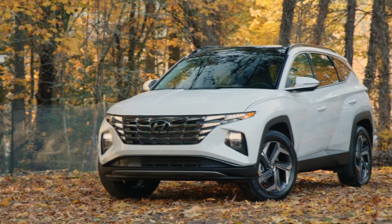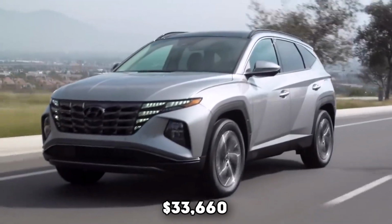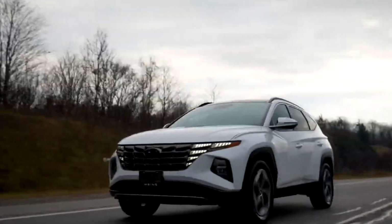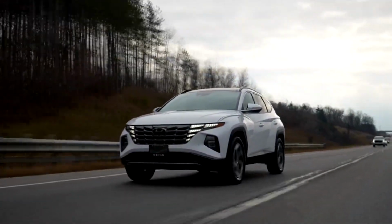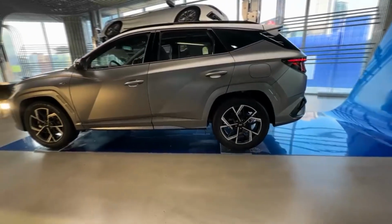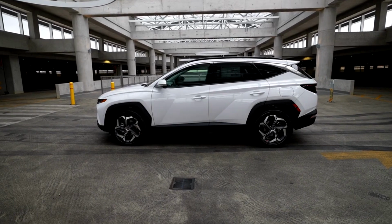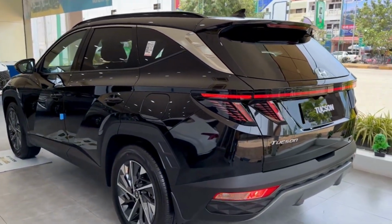Well, the prices have increased by a fair margin, with the base models now coming in at $33,660. However, it's pretty easy to see why there's been such a jump in price, as the Tucson has been improved in nearly every department, making for a model that's better in every way. What's even more interesting is the fact that you can pick up the hybrid variant for less than $40,000. Getting a plug-in hybrid SUV with such a high prestige is literally unheard of at this price range. And although that is a lot of money, it represents an excellent deal.